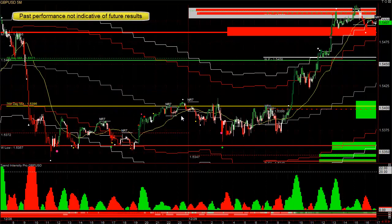Pound dollar was underneath the 200-day moving average all day. The longer term trend's down. You might have gone short here and had a small trade here and here. And again, just like the euro dollar, wasn't willing to go down.